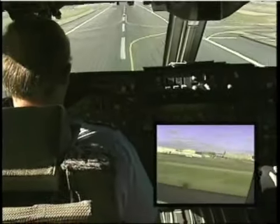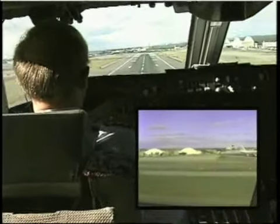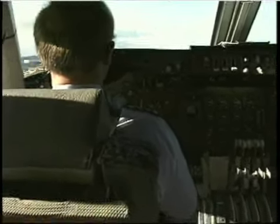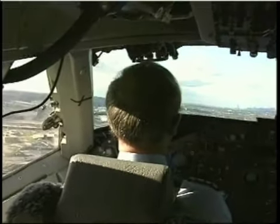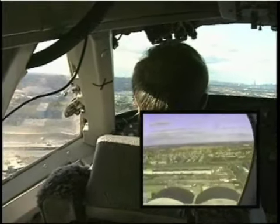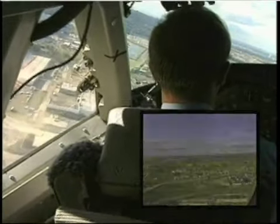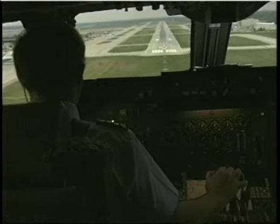Rotate. How's the rate? Gear up, indicate airspeed. Heading 230. Cargolux 778 heavy, bridge climb, contact departure 135.9. Close, glass lock.